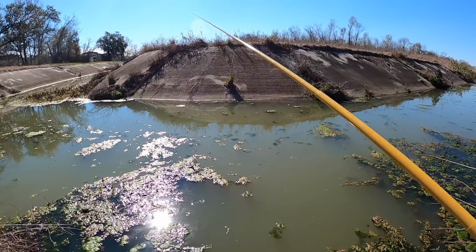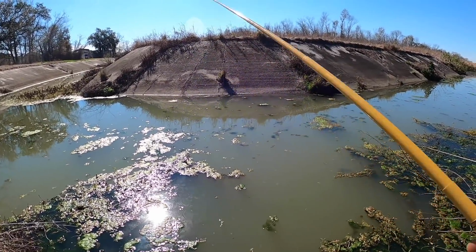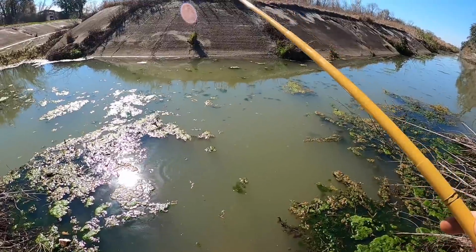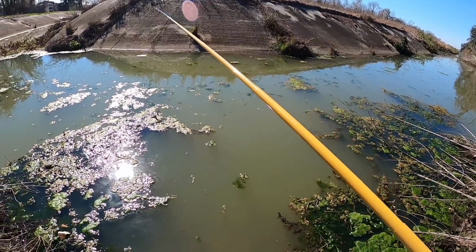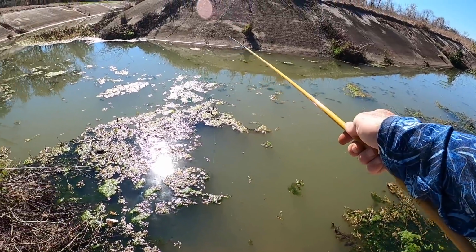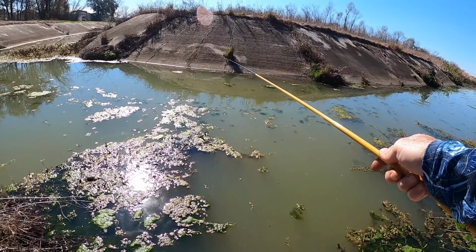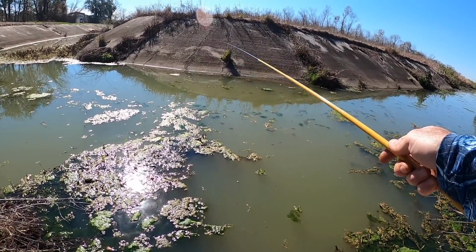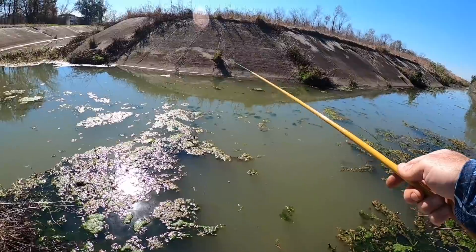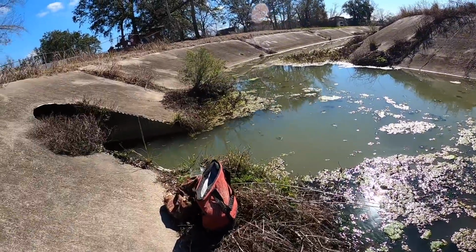Oh, they're all running for it as soon as it hits the water. There we go, we got one. And no, we don't. I just shortened the length by bringing some of it in. Got one. Staying on this time.